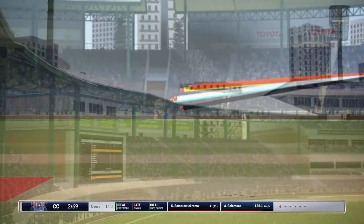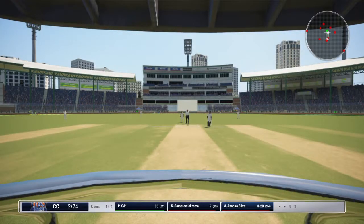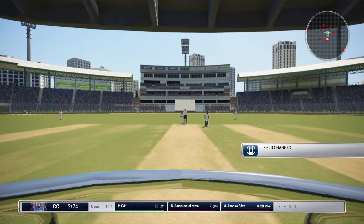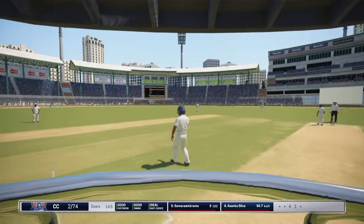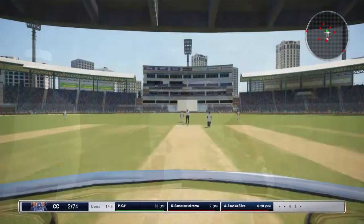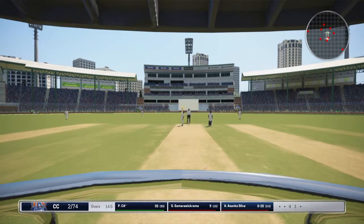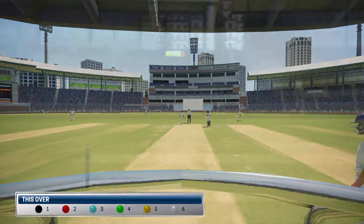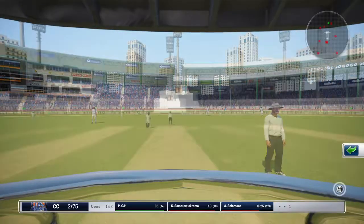Colombo Crusaders move on now to 2 for 69. The player plays a straight bat on that. Plays that defensively. Good ball. Colombo Crusaders add 5 runs in that over, taking the score.